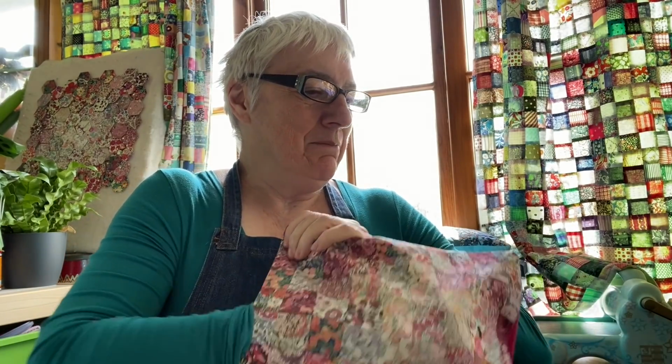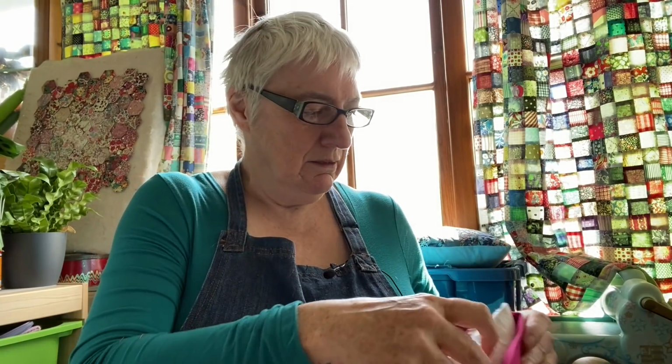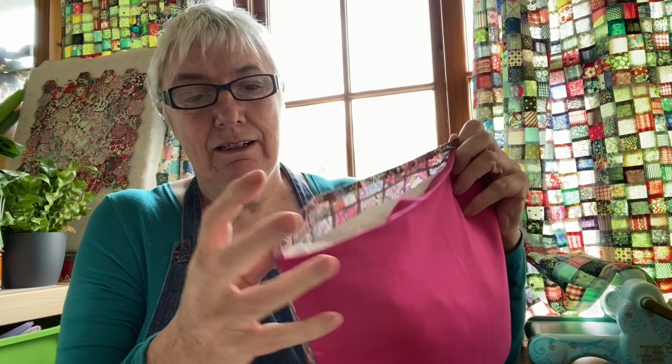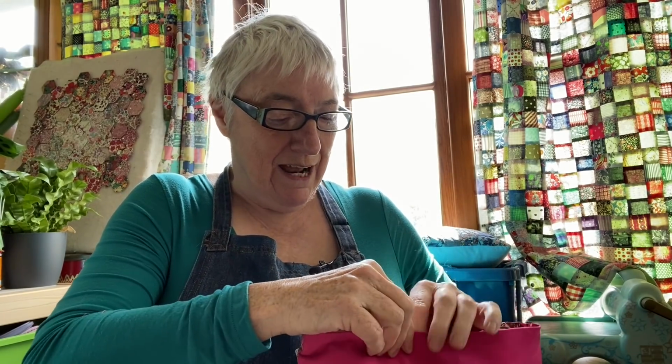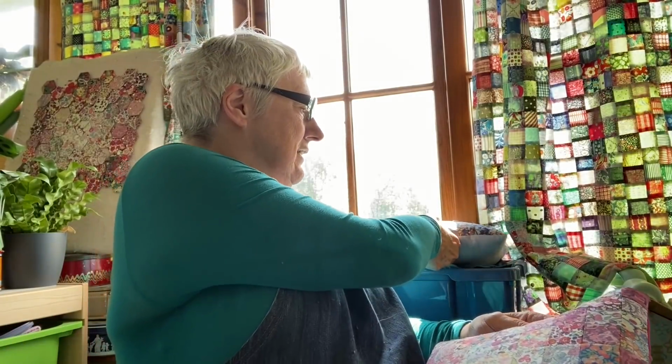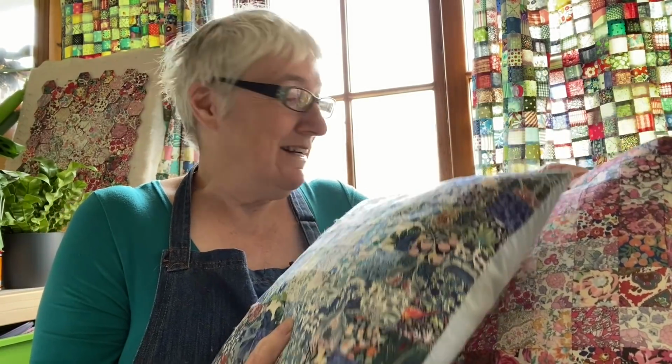Now, I'm not very good at zips. I think I'd make a mess if I tried to put a zip in here. It's something I'd like to get better at. And I will. And maybe I'll come back and unpick this and put a zip in it one day. You never know. But for now, the way that I finish this one, I'm just going to do a slip stitch along the edge there. And then I'm going to put them together on a chair somewhere.